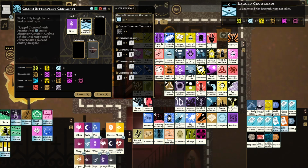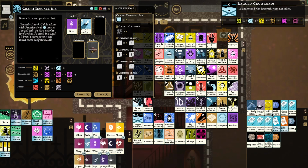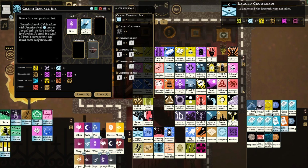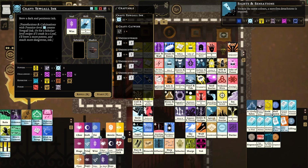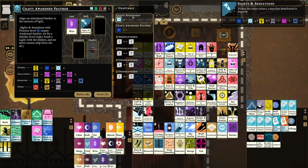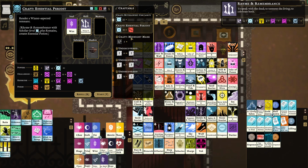With Ragged Crossroads, we make Bittersweet Certainty. Mix in a flower to make Solomon's Preparation. Crush in a leaf to make a more dangerous and potent ink. So that's another way to make Meringues, it sounds like. Sights and Sensations makes Solomon. Rhyme and Remembrance makes Essential Periost. So yes, we'll make some of that.